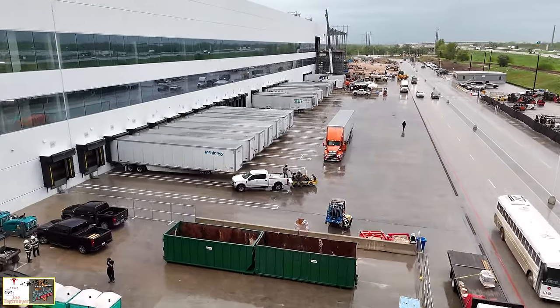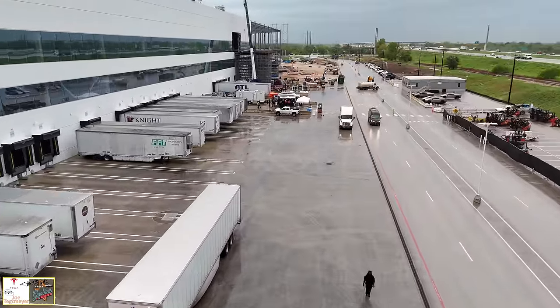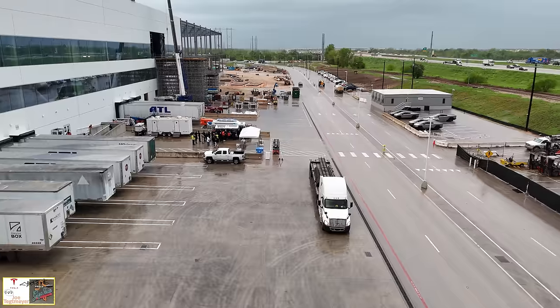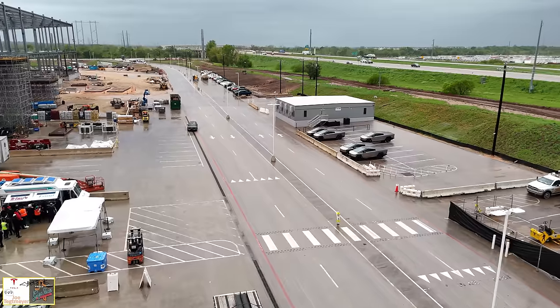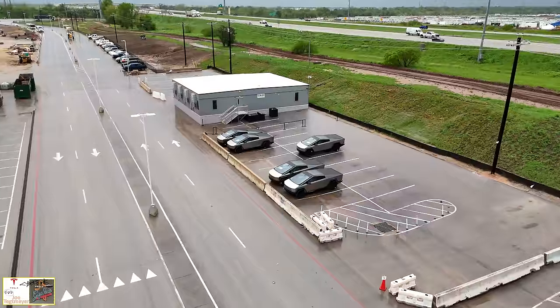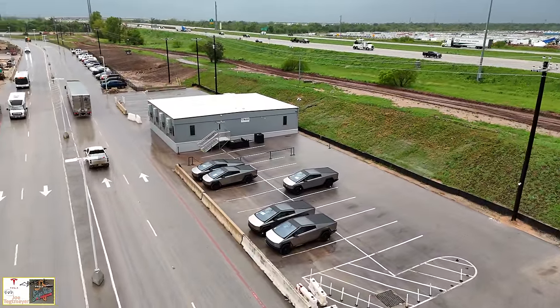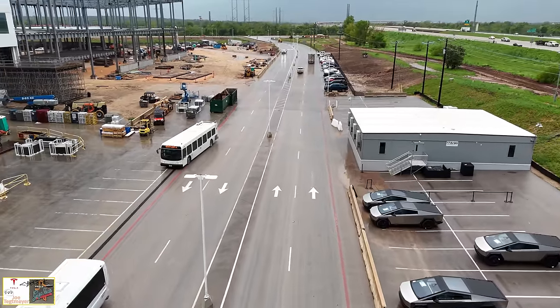As we continue to fly along the west side towards the south, there's a couple of things that I do want to show you here. First, on the right-hand side of the screen, we can see there's about five Cybertrucks in this temporary holding lot. And what we've seen in the past is that these are waiting on some sort of parts. I'm not sure what the holdup is, but it looks like this is just a holding point until the parts come in and then they can complete the vehicles.